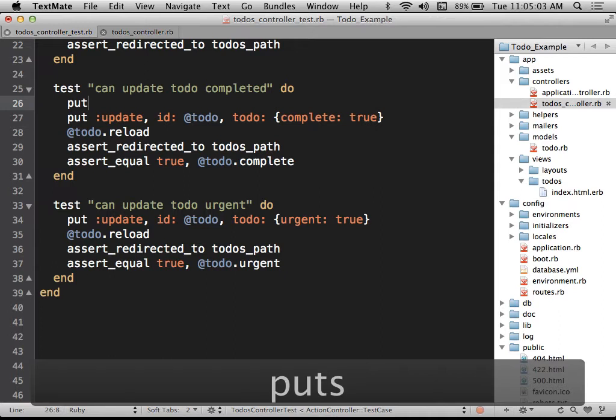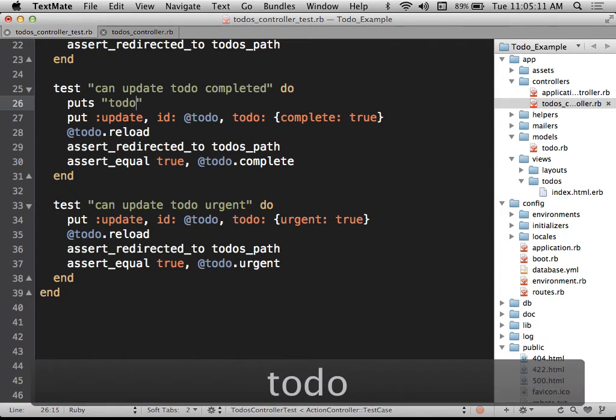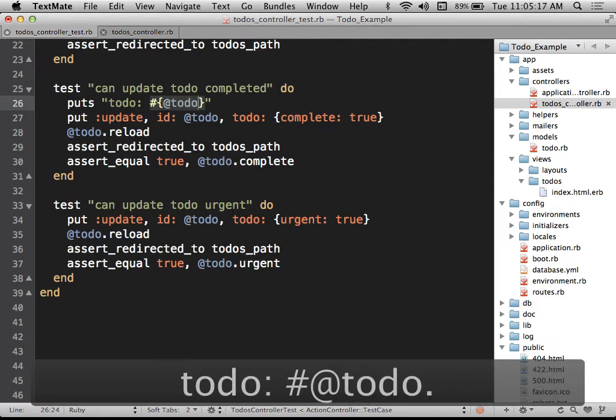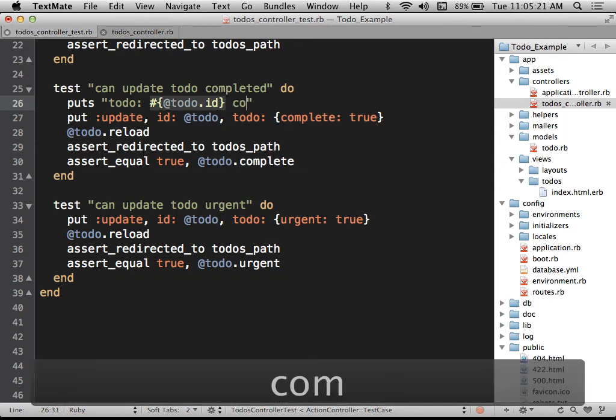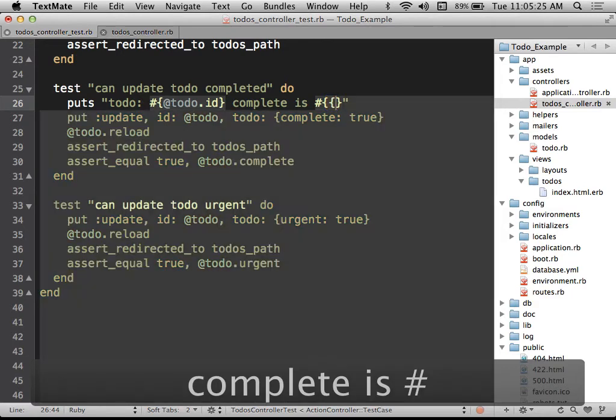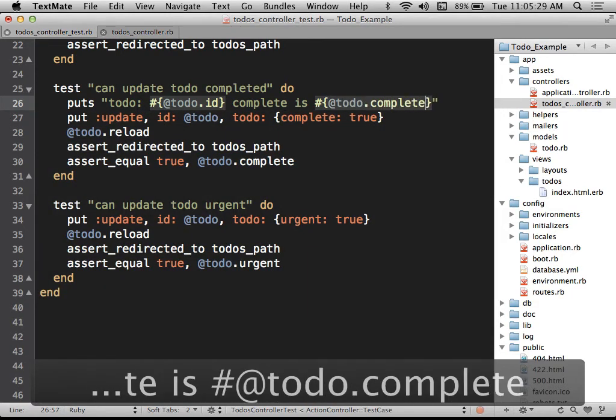So essentially what I did was something like this. At the beginning of the test, I did a puts for to do, and then I put in the ID number of the to do, so I could make sure I wasn't using different to-dos, was kind of my idea. Then I'm going to say complete is, and I'll do @to-do complete.